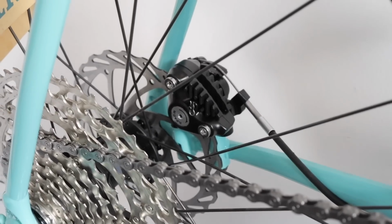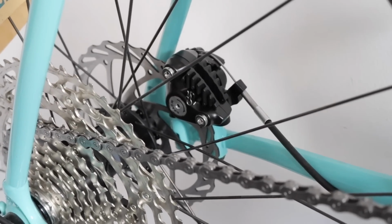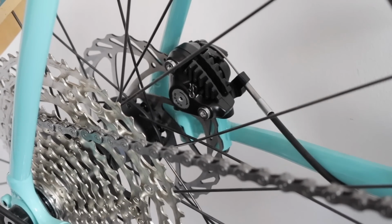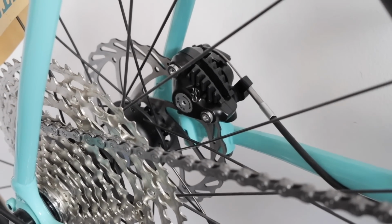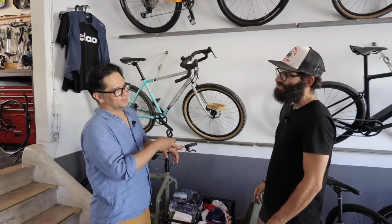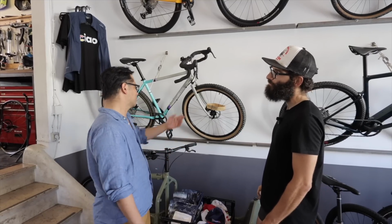Cool. We actually found that the SRAM brake levers, the cable actuated ones, work the best with any kind of cable actuated brakes. Yeah, we always get lots of questions because we're big fans of cable actuated discs, and it's either Grothack or Paul Klamper. And I'm kind of on Spire, especially if you use it with the Shimano levers. But I didn't know that part existed.